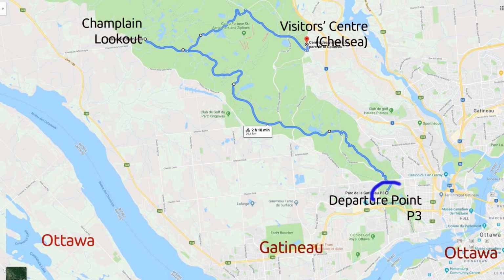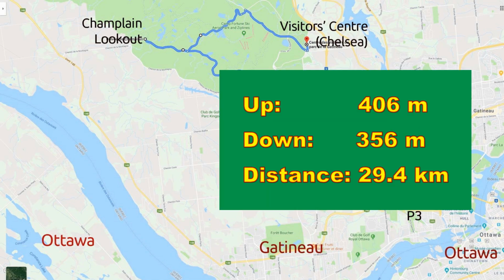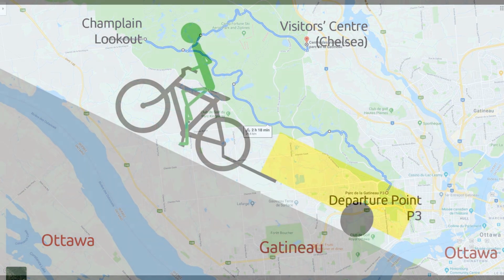We're leaving from parking lot P3, situated on the Gatineau Parkway near Gamelin Boulevard. The green line represents the portion we can do on a bicycle trail, and the red portion is the parkway shared with cars. Although the hills are not terribly steep, they're long. Over the entire course, we'll be climbing 406 meters, and because we're not returning by the same route, we'll be descending 356 meters, or 50 meters less. All told, we'll be covering a distance of 29.4 kilometers.